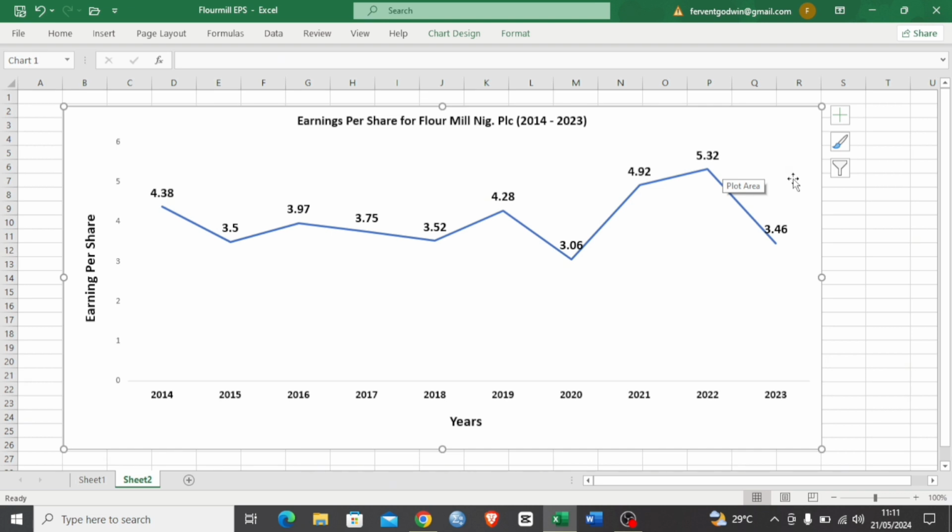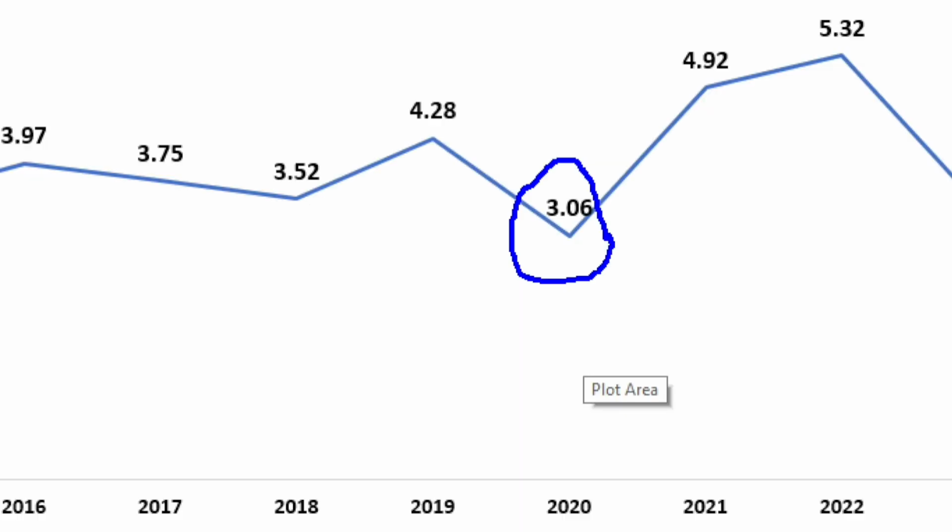So for this chart now, we could observe that from 2014 to 2023, the lowest earning per share was in 2020, and this can be attributed to the coronavirus pandemic that plagued Nigeria in that year and the whole world at large. But this record is for Nigeria. We could see that it dropped from 4.26 in the previous year, 2019, to 3.06, and that was a very significant drop for the company.